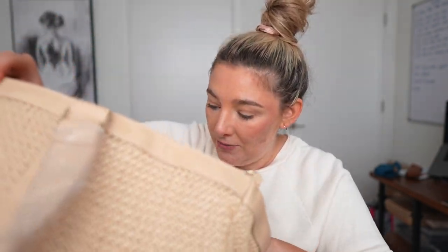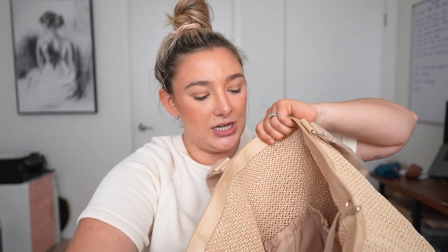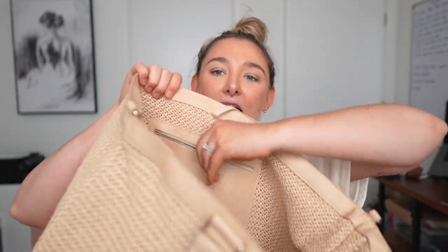They also come with a crossbody strap in here, and again, two D-rings. I think that's handy, but for a bag this size, I think it would just get so heavy with the crossbody. It would really dig into your shoulder. You have a water bottle compartment on both sides, actually. They have two pockets here for accessories or whatever, and then a zippered pocket here for like phone, keys, wallet.